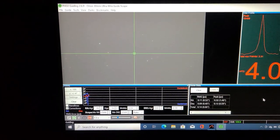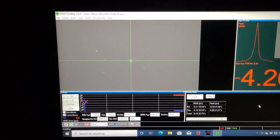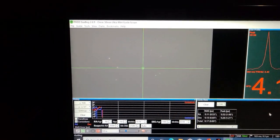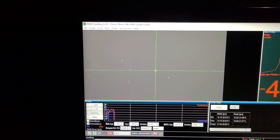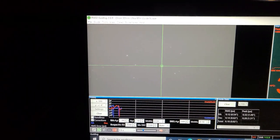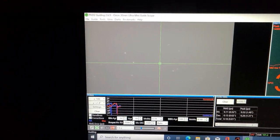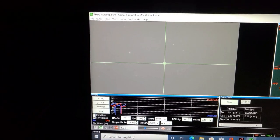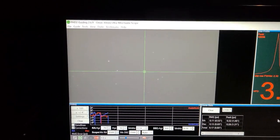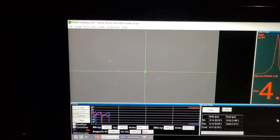Alright, so PHD2 has completed its calibration. So you can see the green lines, it's locked onto that star, and we're now guiding. So the red and blue graph lines indicate the direction that it's moving in right ascension and declination. So blue is RA and red is DEC. So it makes slight corrections just to make sure that the object is centered perfectly.